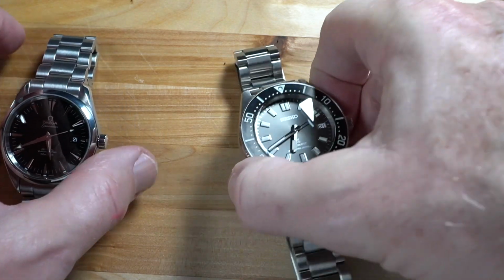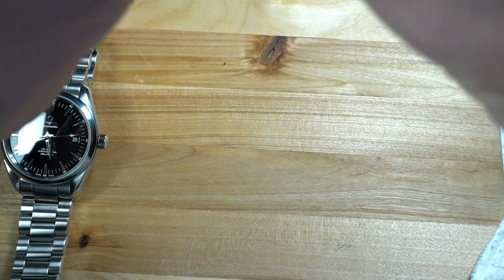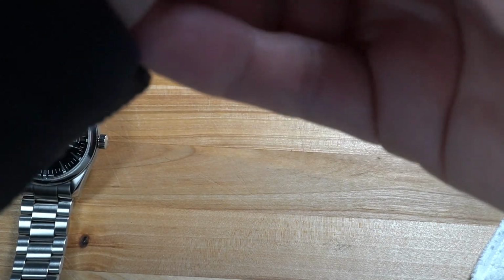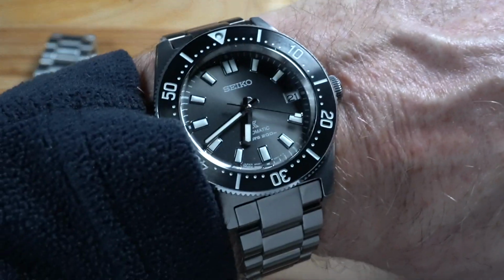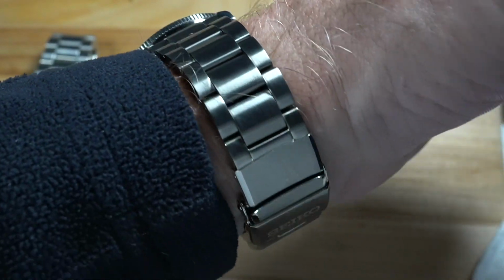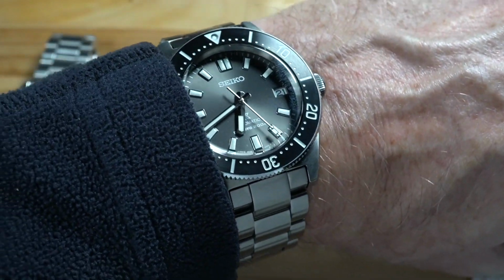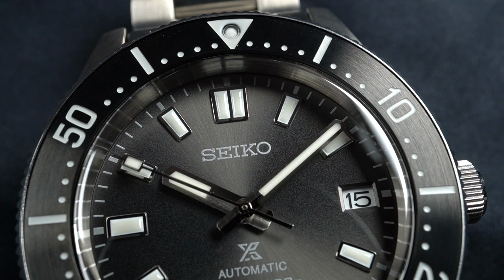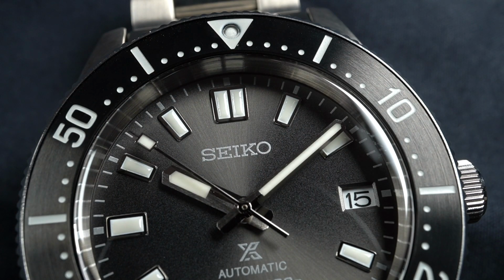So my wrist is 170 millimeters, and we'll give you a look on the wrist. There it is on the wrist. Like I said, it has great wrist presence. To me that is a big plus. I really like the dial too. It's the way that it plays with light, the way the light catches it.